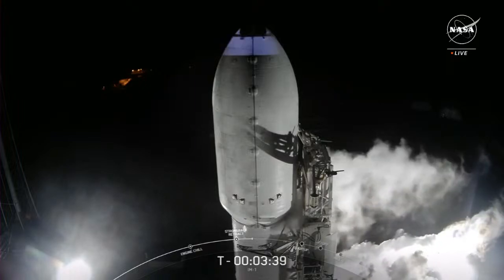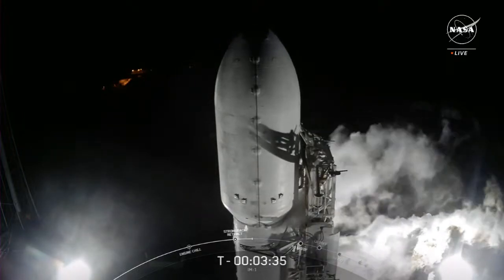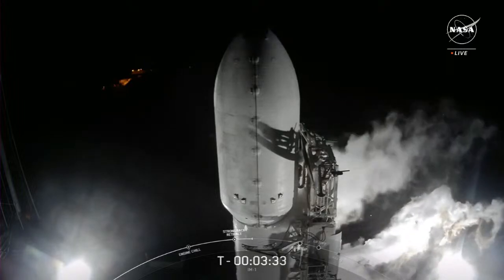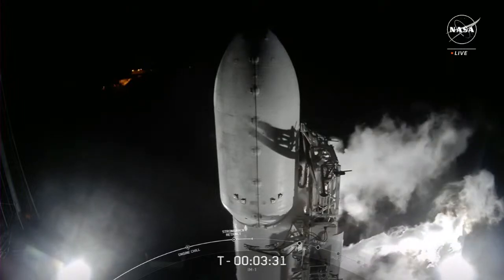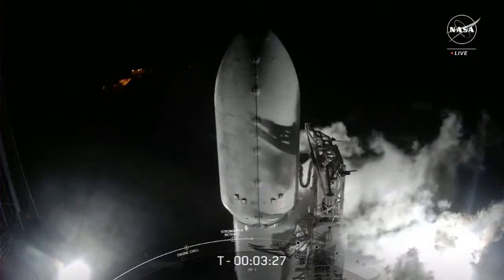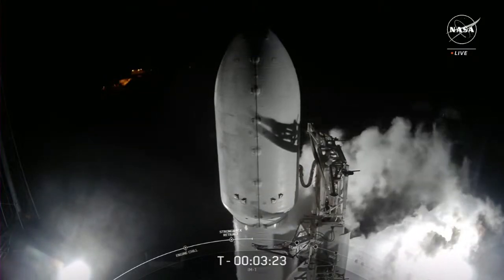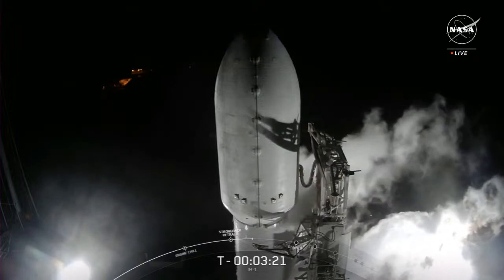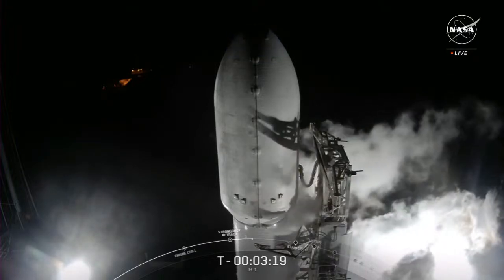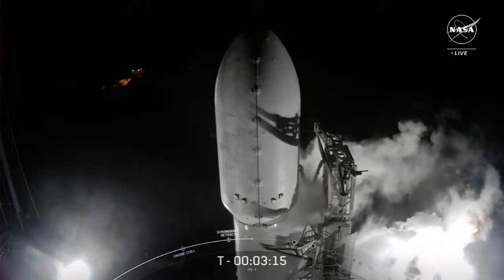TE begin to move away, very slow and slight. But at this point in the countdown, both the first and second stages are nearly fully loaded with 1 million pounds of kerosene fuel and liquid oxygen. And there you can see on your screen that TE is now moving away from Falcon 9. Falcon 9 uses 2 propellants, a refined form of kerosene called RP1, or rocket propellant 1, as a fuel, and LOX, or liquid oxygen, as an oxidizer.